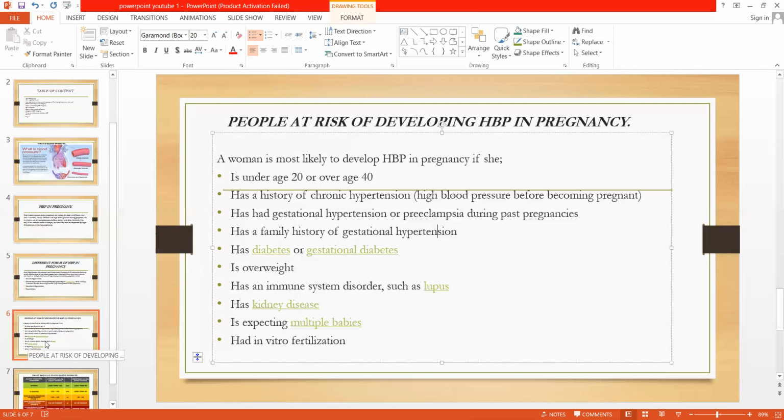All right, so usually we would suggest that everyone mentioned under this category should be closely monitored by the gynecologist, which is why we encourage mothers to always consult with the gynecologist as soon as conception has been noticed.